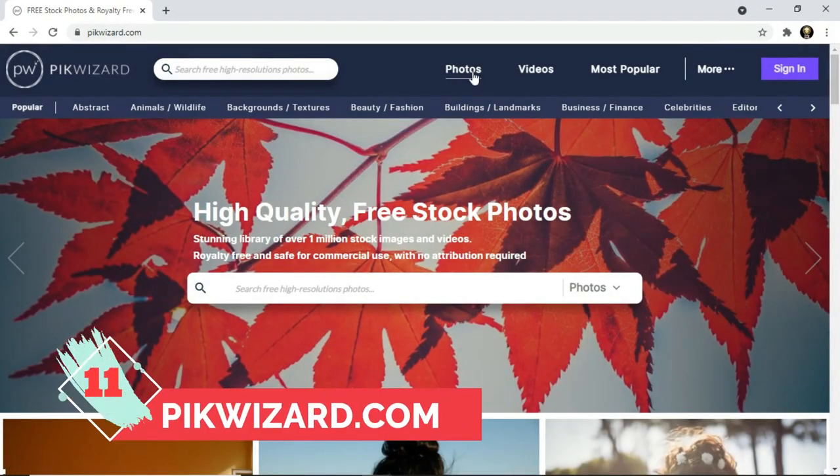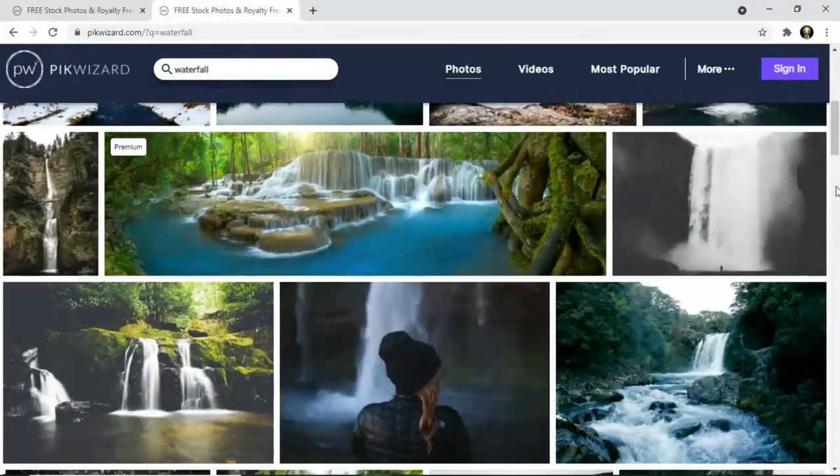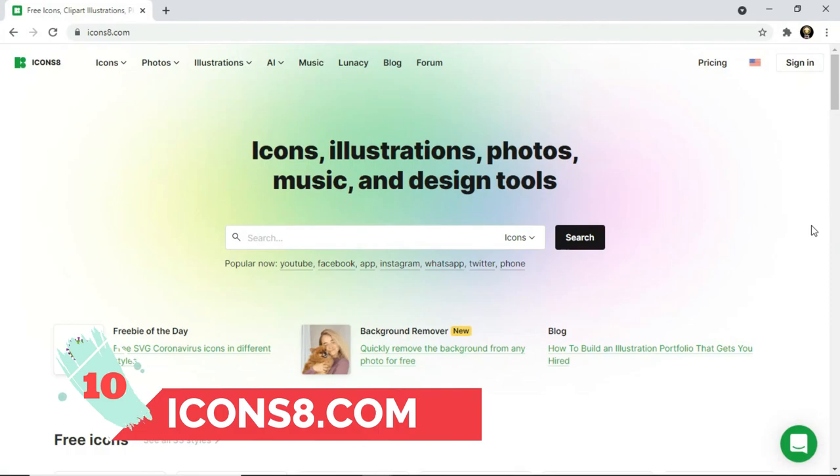Picwizard.com, having a huge amount of photos as well as videos, gives all the resources for your projects with a wonderful interface, grabbing the 11th position in our list. On number 10, we have a very amazing website.